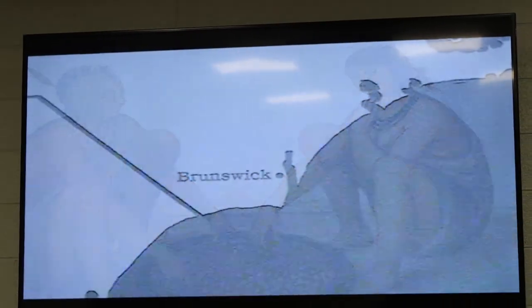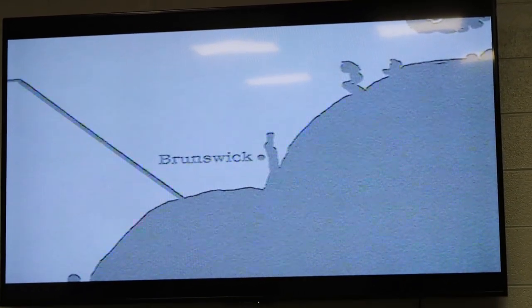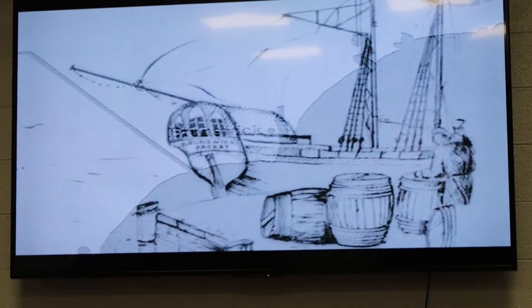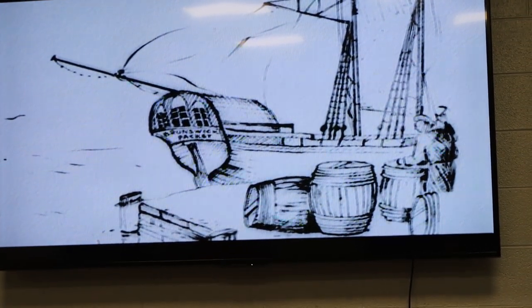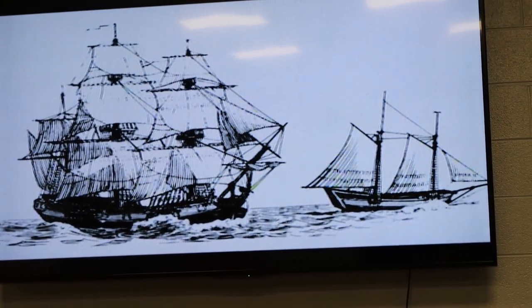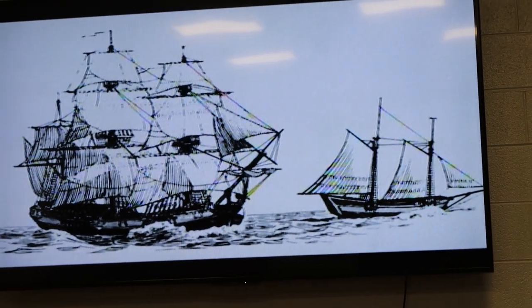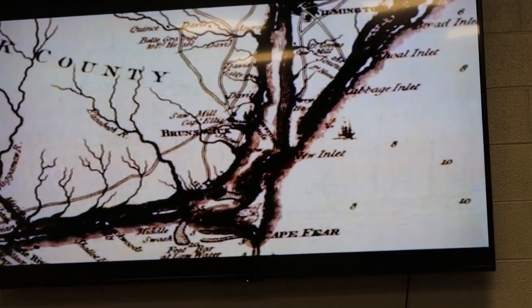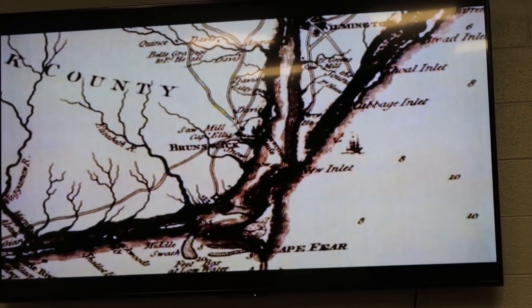A number of important towns were established along the principal waterways. Among them was the Port of Brunswick Town, which accounted for much of the colony's trade in lumber and naval stores: tar, pitch, turpentine, and rosin. Very quickly, the Cape Fear River port became the British Empire's most valuable source of naval stores for maintaining the Royal Navy. Politically, Brunswick Town served as the seat of New Hanover County and later Brunswick County.